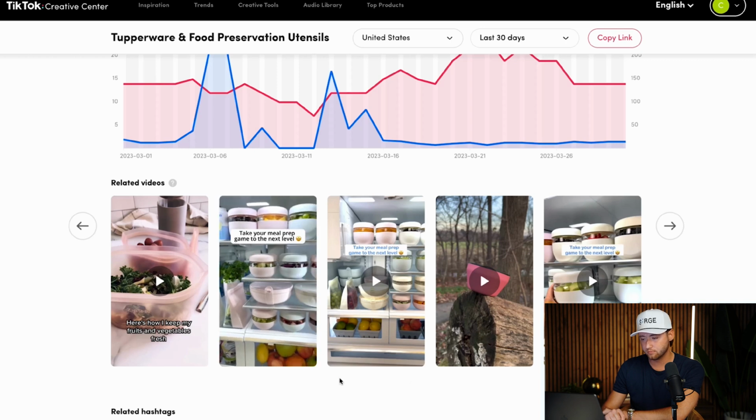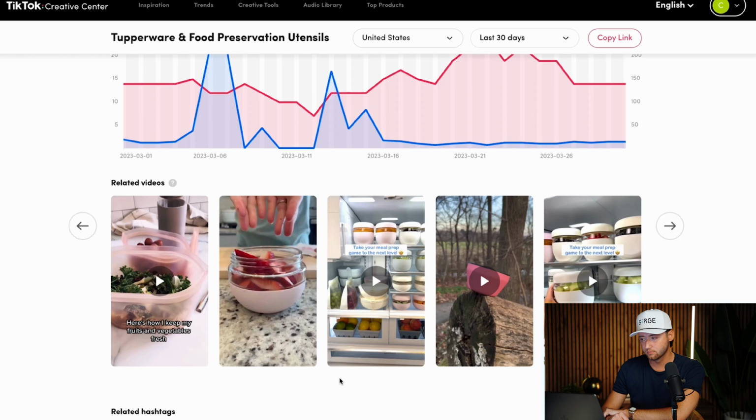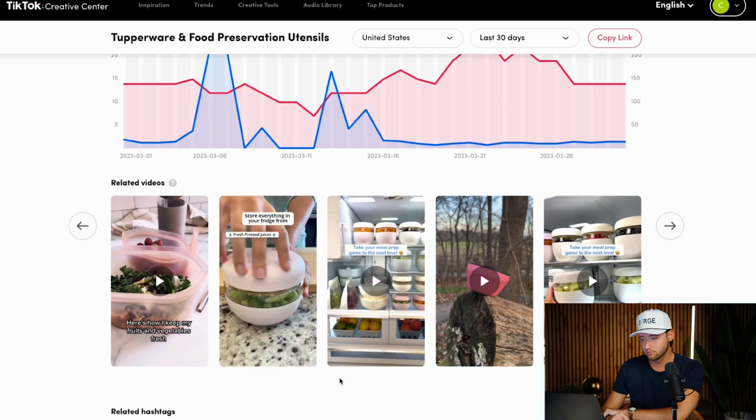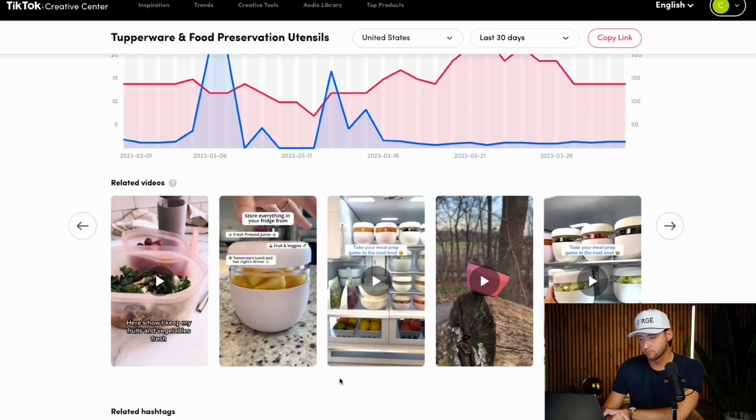To the next level. The WNP Fridge Bundle is the perfect meal prep must-have. Store everything in your fridge from fresh pressed juices, fruit, and veggies, tomorrow's lunch, and last night's dinner.